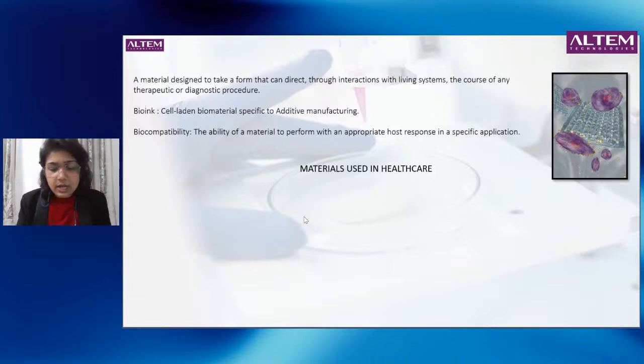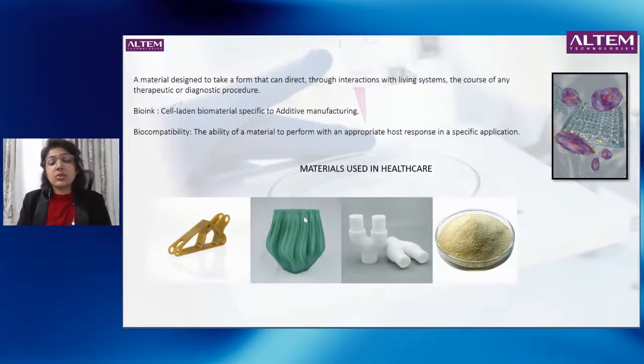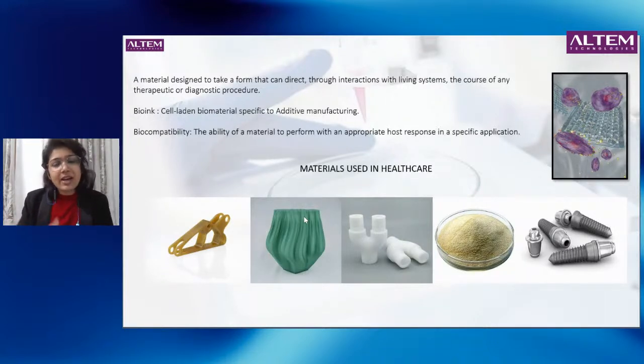And other materials that are generally used in healthcare or any space would be materials like PEEK or PP or general ABS materials, or you will have something called alginate, which I'll talk about. And we have also metals. So you have various types of materials that are considered when it comes to printing, to create a specific design that helps you with your work.